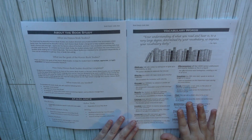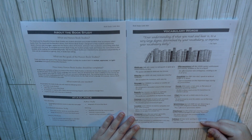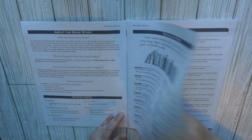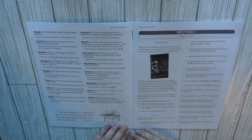So first up, we have vocabulary words. So these are the vocabulary words that your child will be working through. And let me just say, these are some challenging words. Some of them I'm reading and I'm like, wow, how do you pronounce that? Or how do you use that word? So this is definitely something I was learning from as well. And there are 2 pages of those vocabulary words for your student to be working through.